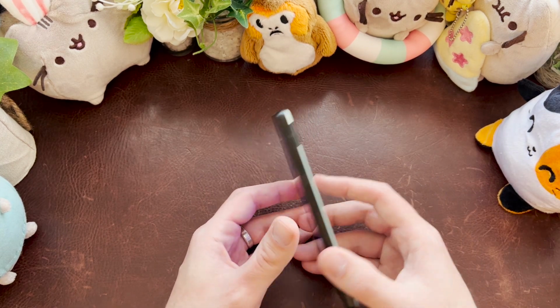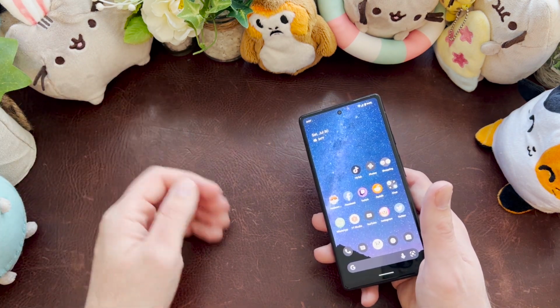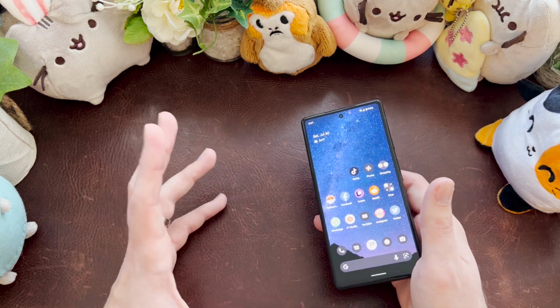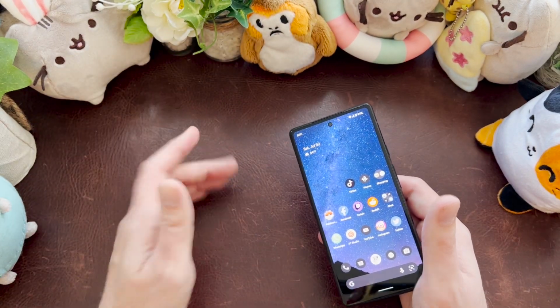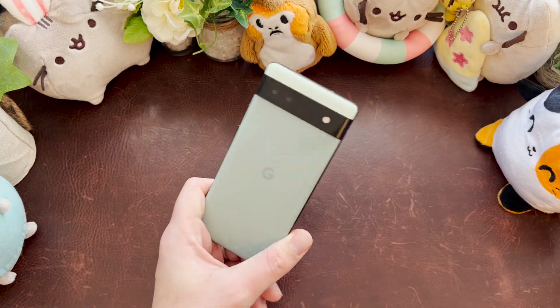And I think that it trumps the iPhone SE with the older design and also the A53 5G, which comes in a distant last because of the various messes that it has here. And you get the Pixel stuff like Now Playing, like the camera, like Magic Eraser, all the little Pixel extras that they put in. Personally, I was waiting for this one, and I really like what they've done so far.